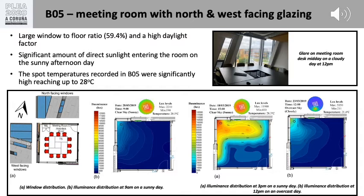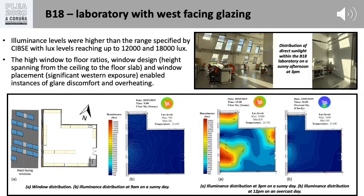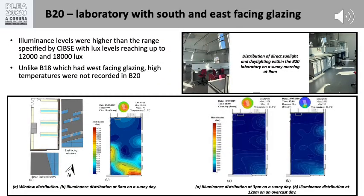On this next room, which is a meeting room with northwest facing glazing, which had a large window to floor ratio and a high daylight factor, there's a significant amount of sunlight coming into the room, especially on the sunny afternoon, and the temperature recorded in this room was 28.3 with lux levels reaching 11,000. As you can see also in this third room, the lux levels were much higher than that specified by SIPSI. On a sunny afternoon, it reached up to 12,000 lux, and there was direct sunlight entering the room, which is also a laboratory with south and east facing glazing.